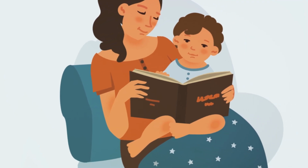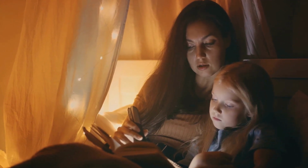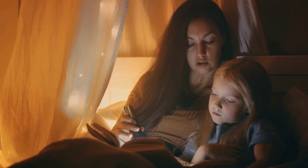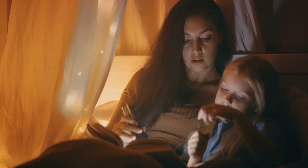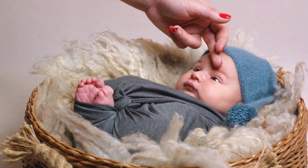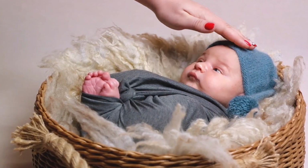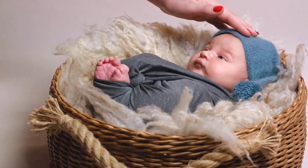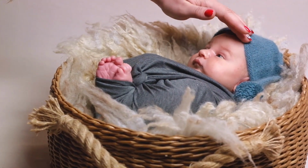Think of personal touches as the cherry on top, the finishing stroke that transforms an ordinary space into an oasis of tranquility and comfort. It could be as simple as a treasured family photo, a favorite book, or a sentimental item that holds a special place in your heart. Family photos, for instance, can be a wonderful addition to your breastfeeding space. Imagine gazing at a picture of your loved ones while feeding your baby. It's a reminder of the beautiful family you're nurturing and the love that surrounds you and your little one.